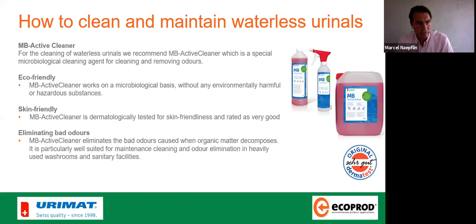Eliminating bad odors. MB Active Cleaner eliminates the bad odors caused when organic matter decomposes. It is particularly well suited for maintenance, cleaning, and odor elimination in heavily used washrooms and sanitary facilities.